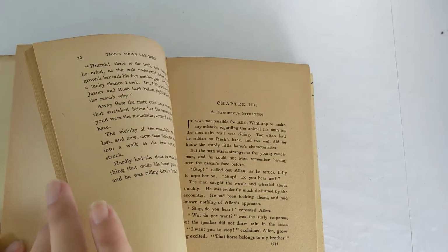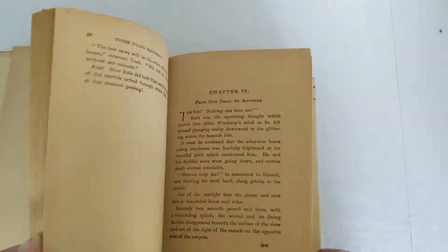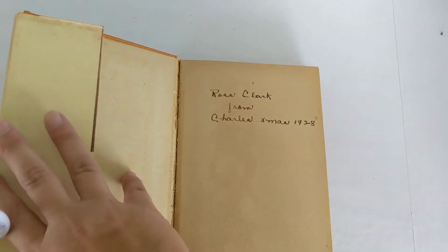The pages are nice and aged, but they're kind of construction papery, if you know what I mean. So if you bend them, I'm sure that they're pretty brittle. But other than that, the book itself is in great shape. So that's a book that is in very nice shape.